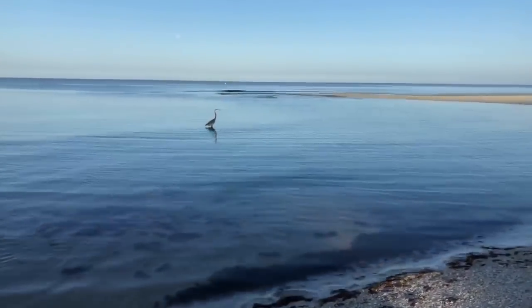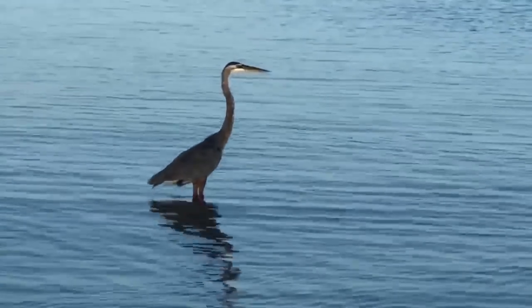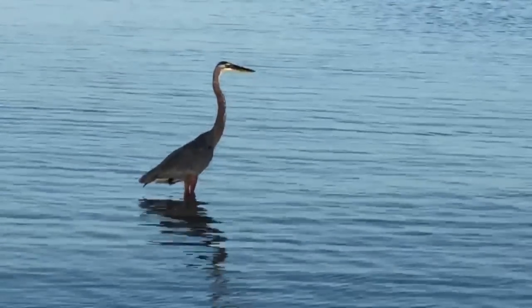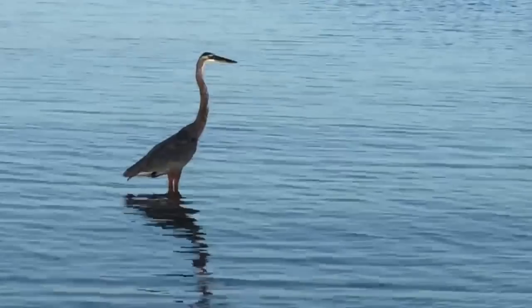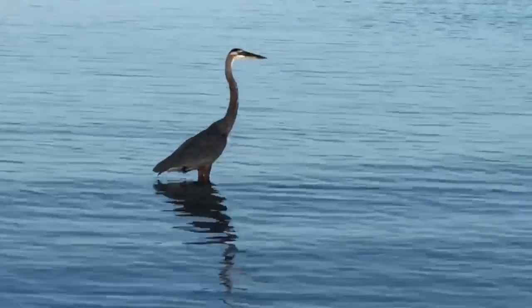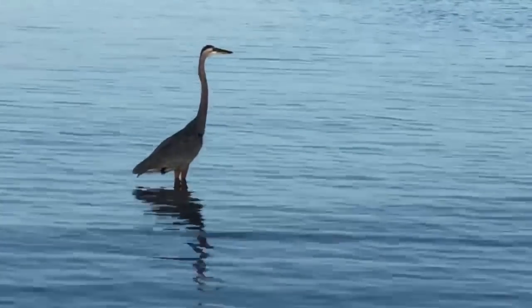He's just standing there looking at me. Saying, what are you doing, mister? I'm watching you like you're watching me. Magnificent birds. That's standing at least 3 foot tall, if not more. The great blue heron.